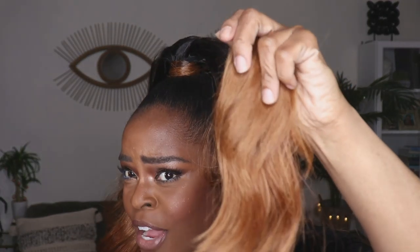But the cons, this hair is like Barbie hair, okay? It is so silky. I'm gonna bring it in so you guys can kind of see the texture. It's a lot like Barbie hair. It's super, super shiny. I'm definitely gonna have to use my dry shampoo on this because I need to bring down that shine a little bit.